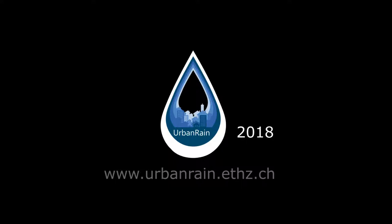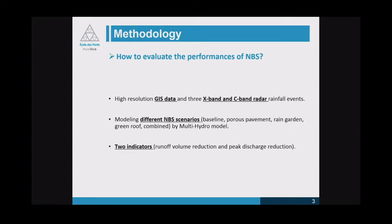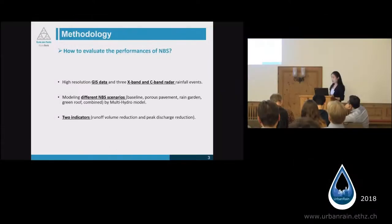But our question is how to evaluate the performance of nature-based solutions. More specifically, how to evaluate the performance of green infrastructures. In our research, we are using high resolution GIS data and three X-band and C-band rainfall events. We model different nature-based solution scenarios with the Multi-Hydro model. There are two indicators, runoff volume reduction and peak discharge reduction, to help evaluate the performance.